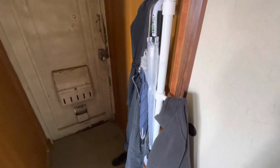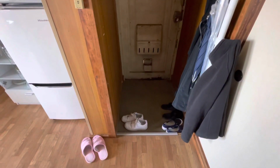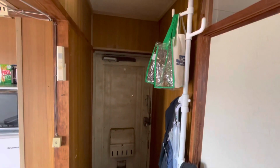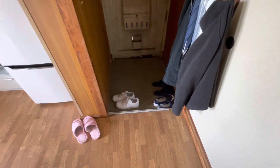This stuff was literally already here. I did not buy anything. It was just here already, and I just put my stuff where I wanted it to go, that made the most sense for me. So yeah, this is my little entrance area.